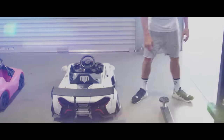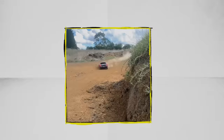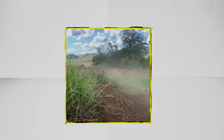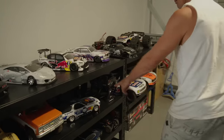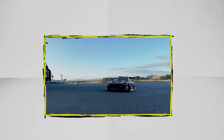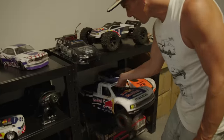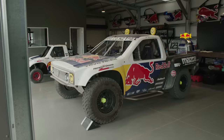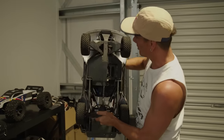So another hobby of mine is RC cars. Then the replica of the Lamborghini. We've got all the different Traxxas ones. We've got MADBUL Gen 7.3. This would be my favorite RC car of the lot, actually designed the same as a full-size truck. You know, four-link rear, all the suspension.